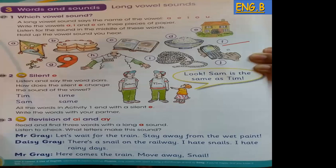Listen and say the word pairs. How does the silent E change the sound of the vowel? For example, in the picture, there are two boys standing, Sam and Tim. Can you see Sam and Tim? So, Tim, if we put E in the end, it will become time. Sam, if we put E in the end, it becomes same. Okay, so it changes the sound of the vowel.